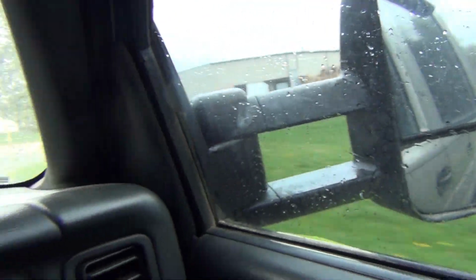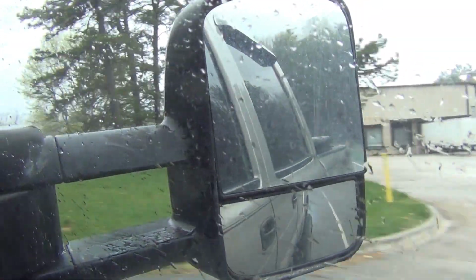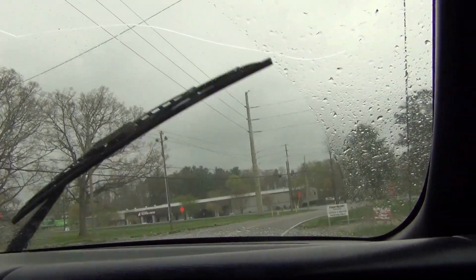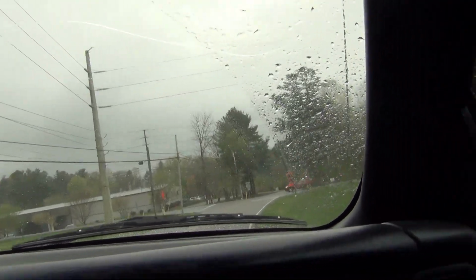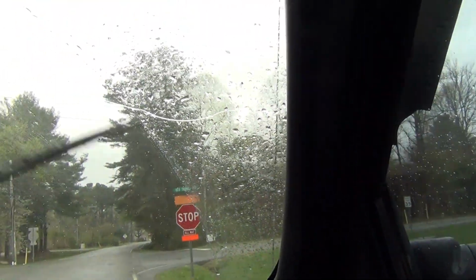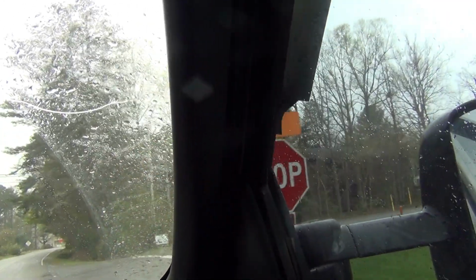It's puffing, but nothing like it was. And it sounds cool. You can hear the turbo. Well, that was an ordeal, ladies and gentlemen. That was an ordeal. Hope to never do it again.